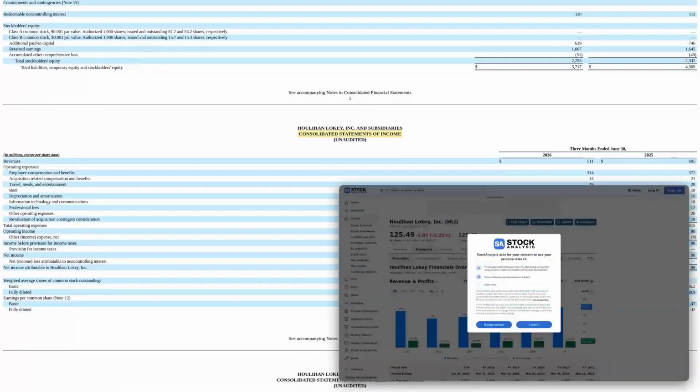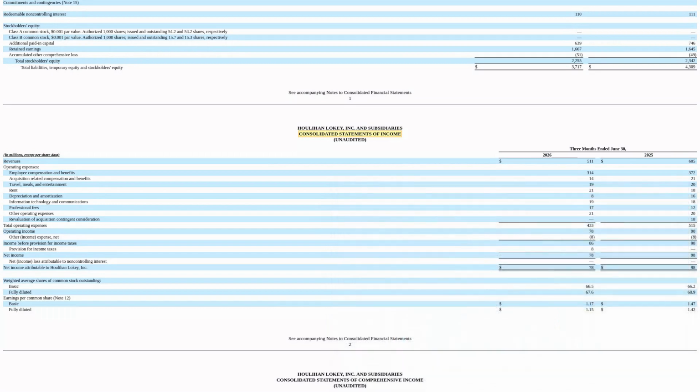Now, let's talk about their income. For the 3 months ended the 30th of June 2026, revenues were $511 million, down from $605 million in the same period of 2025. That is a 16% drop in revenue. Operating expenses also decreased from $515 million to $433 million. This decrease in expenses, however, did not fully offset the revenue drop, leading to a lower operating income of $78 million compared to $90 million in the prior year.